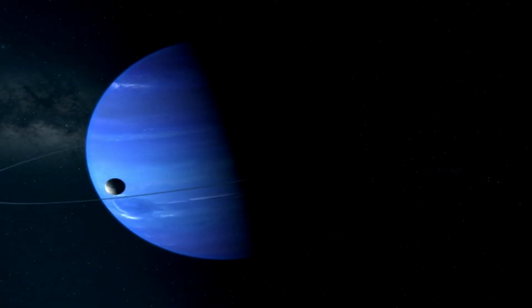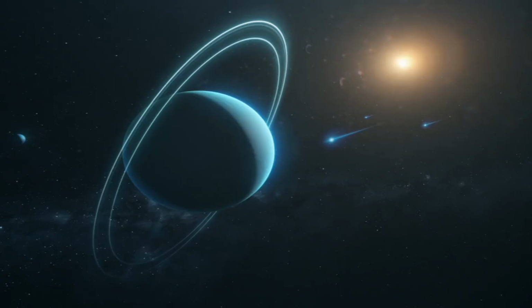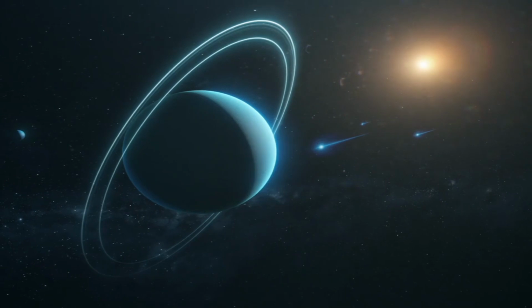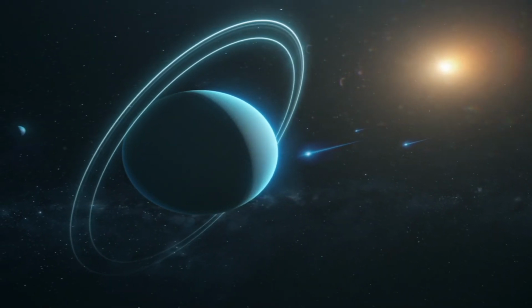While it does have rings, they're much fainter and less dramatic than Saturn's. Uranus, the tilted, blue world, offers a fascinating glimpse into the diverse orientations and compositions of our planetary neighbors.